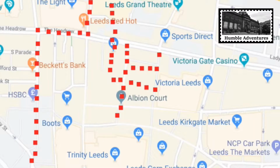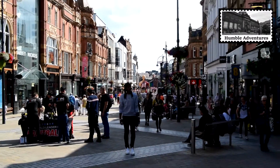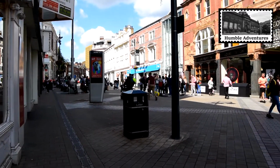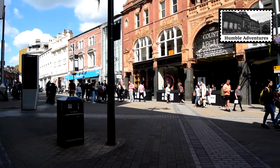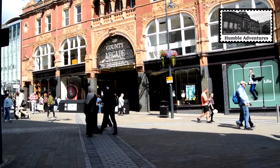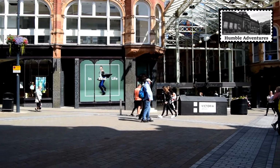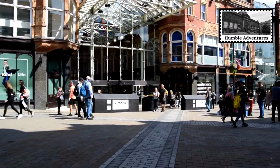Through to the bottom end of the arcades and we find ourselves on the famous Briggate. If you've ever spoken to any Leeds local in a busy location, you'll have likely heard the term in a distinctly Yorkshire accent, "Hey up, it's like Briggate on here." Well, this is the street they're referring to, one of, if not the busiest shopping streets in Leeds.